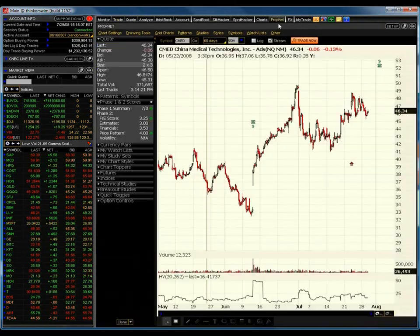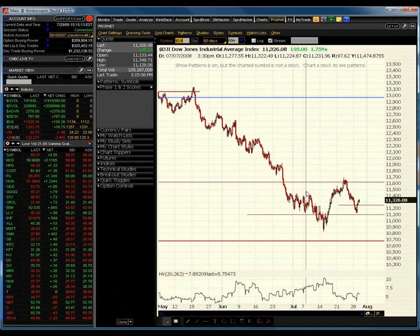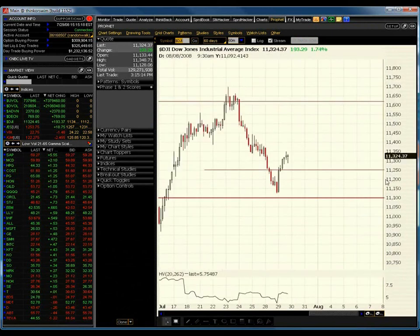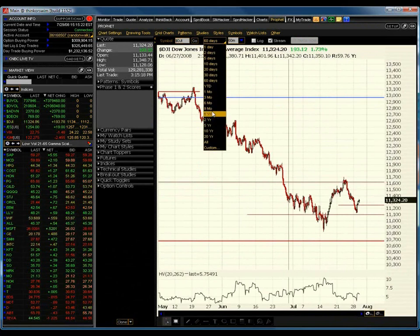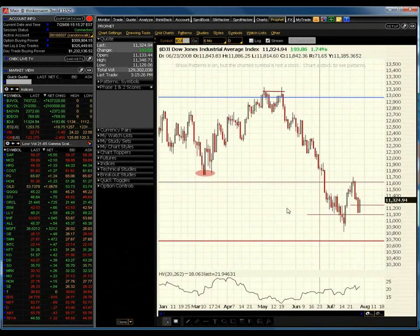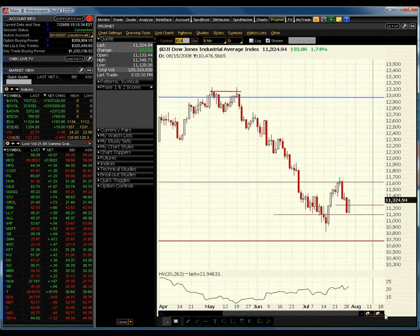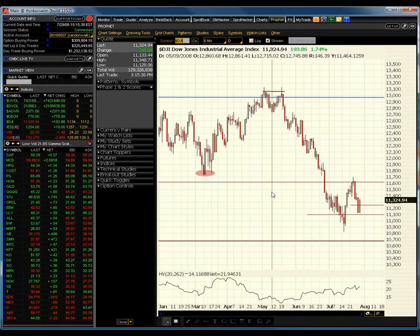The only thing I want to check before I do that is just to get an idea where the Dow Jones is and see what the volatility is like on the Dow Jones. It was up and it's starting to come down just a little bit. Let's take a look at the daily chart. Looks like we've got somewhat of a reversal going on in the Dow Jones, which could reduce volatility across stocks.